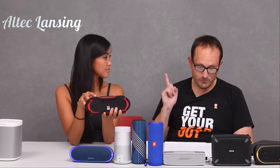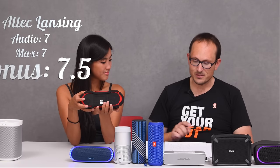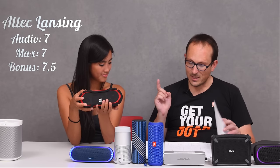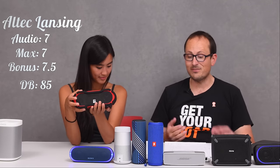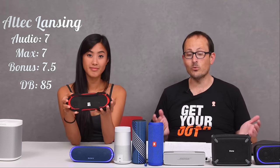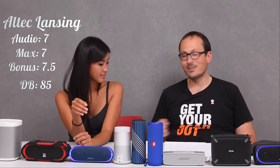In terms of performance, we gave it a 7, a 7, a 7.5 for features, and it was coming in at 85 decibels. Again, so far they're all 85 to 87. It's really tight and they're all really loud. Considering the MacBook was an 81, they're all quite loud.